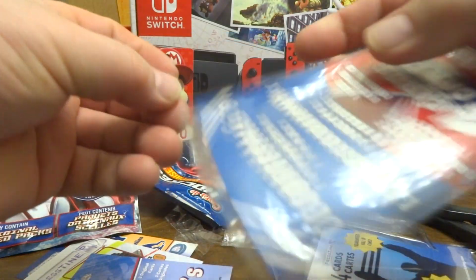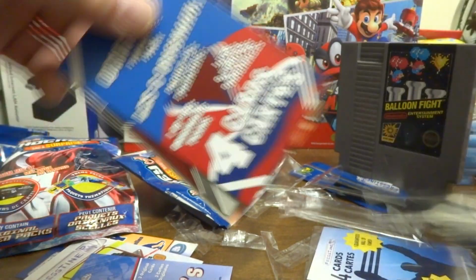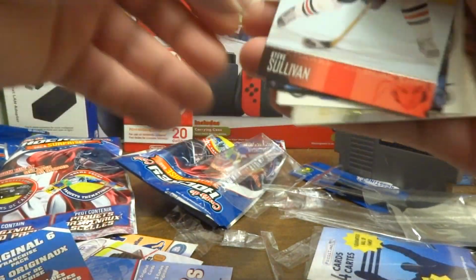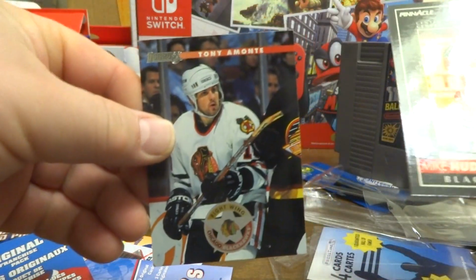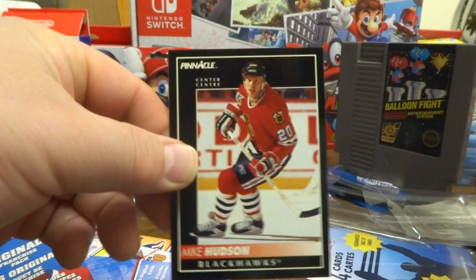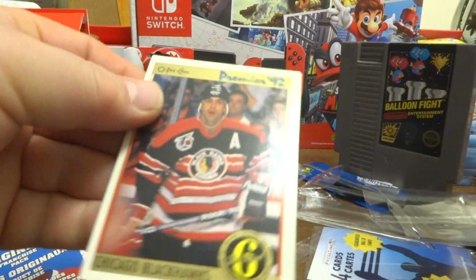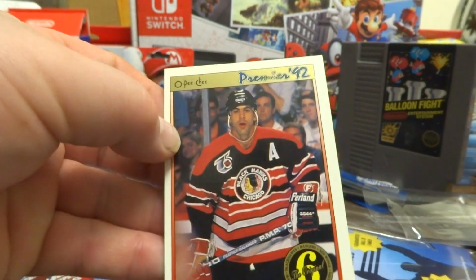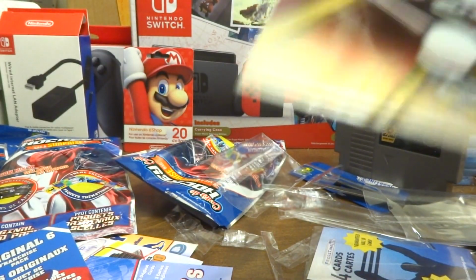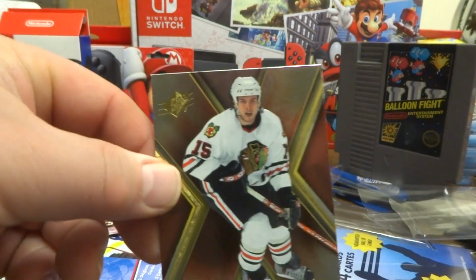Alright, 6 franchise pack. Chicago Blackhawks guy, Steve Sullivan. Tony Amonte, Mike Hudson, oh, Chris Chelios, staring at the guy, and Tumo Ruto.